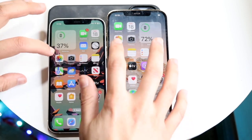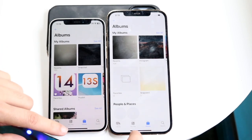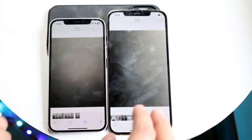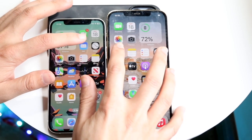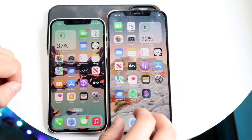Let's go and hop out of here. Let's do photos, 3, 2, 1. So kind of roughly about the same thing. Let's go and open up the photos. Let's go and open up this one. So not that big of a difference right there. Hopping out of here. Let's do mail, 3, 2, 1. Okay, 12 Pro Max I think was faster. Calendar, we'll skip that one.